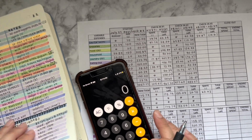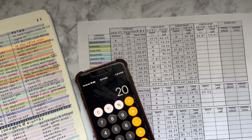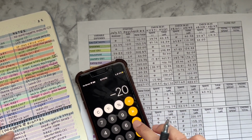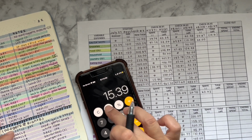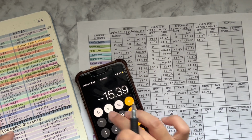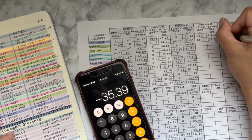And then for groceries, I have the bake shop. I think that's it. So groceries, I'm already in the negative. So we're just gonna subtract 20 from negative 15.39. And I think I did that wrong. So we'll go 15.39 minus, I spent 20. So that's negative 35.39.